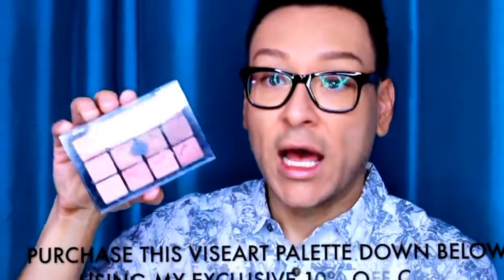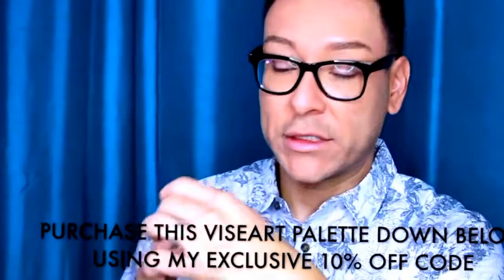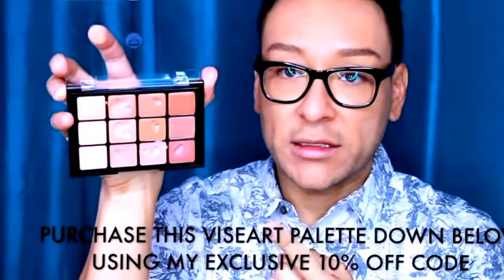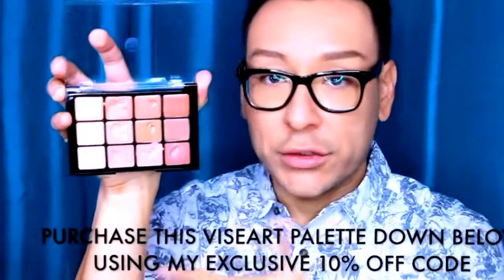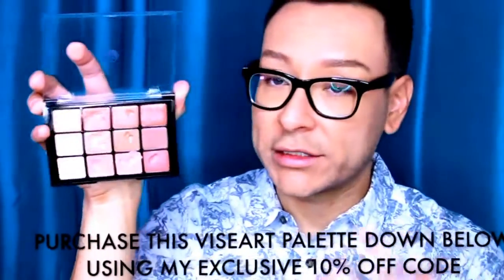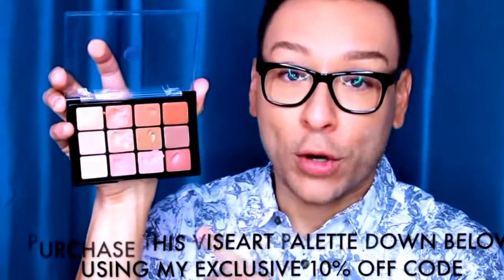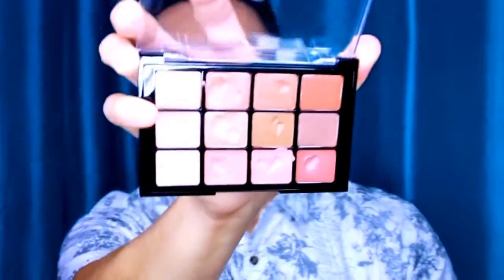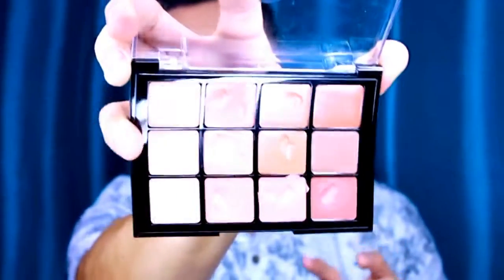Something like this Viseart palette, which is called the Muse Nudes. I've talked about this on some of my makeup demos. This is a beautiful palette that I absolutely love. If you see, this has 12 different colors. They are all nudes because they'll go very sheer and very natural on all skin tones, but there's a lot of warm colors. And when I say warm, I don't mean exactly dark orange or copper or brown.